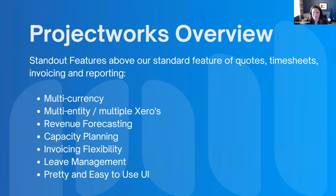And possibly most importantly for a number of people is Projectworks is very pretty. It's easy to use, which, you know, you don't want to be doing multiple clicks to get somewhere. You need it to be simple. You need it to be very intuitive. And as you'll see in a second, that's exactly what Projectworks is.